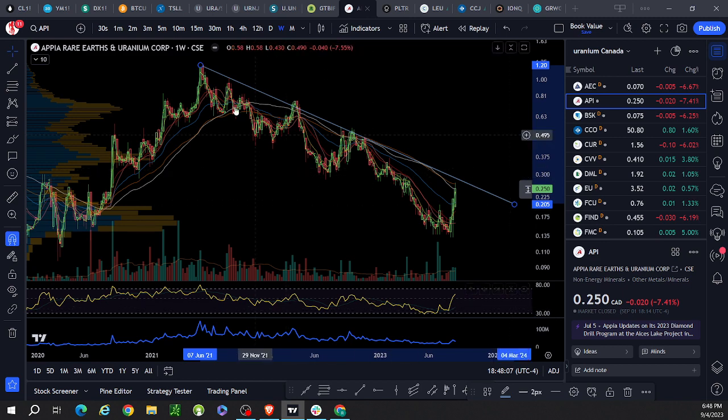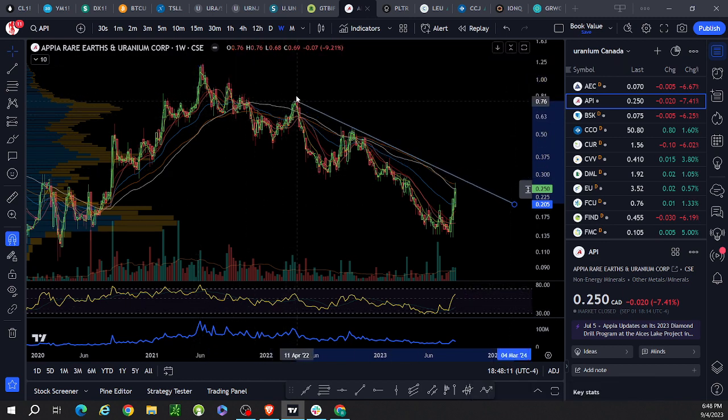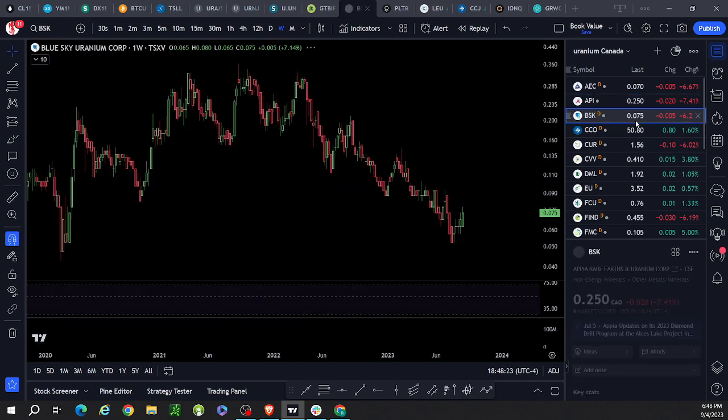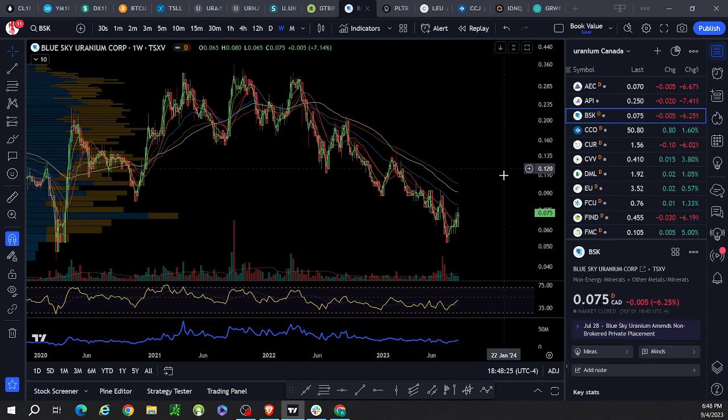Okay, so if you take it from there, that's what we're looking at. And then if you take it from here, you could be looking at something different, right? Because that would still be a legit trend line. So in the short term, from this peak, still fighting that trend line. Blue Sky, still down. Doesn't have that look.